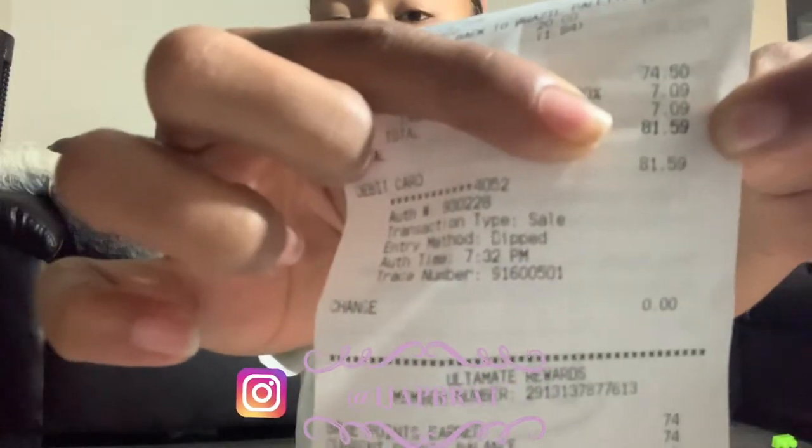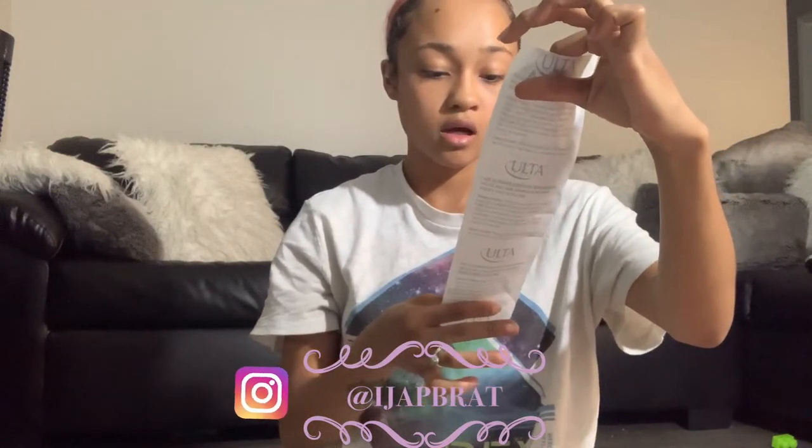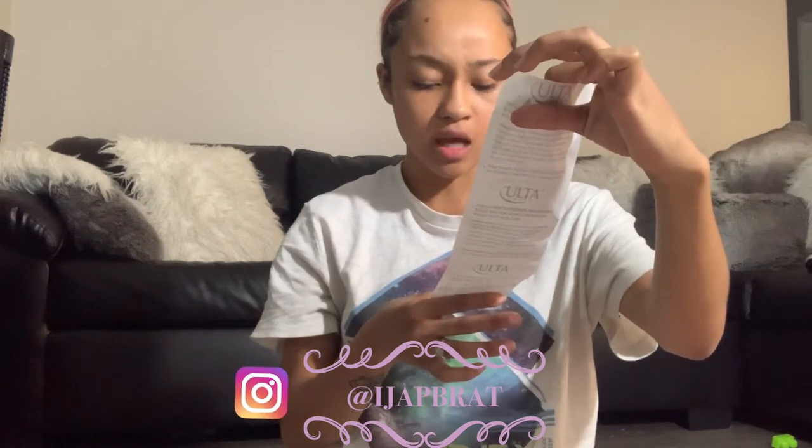So at Ulta, I spent $81.59. You can really see it says $81.59. And I got 74 points. And supposedly I saved $3.50.